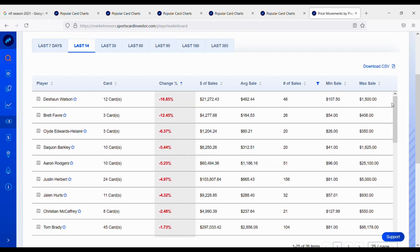If we scroll up here, with Brett Favre cards down about 12.5%. I thought that was pretty interesting. CEH, Clyde Edwards-Helaire on the Chiefs. His cards are down about 6%, but a pretty small portfolio of 3 cards. And then the biggest loser is not very surprising here, but this is Deshaun Watson. And his 12-card portfolio is down about 17% over the past 14 days.